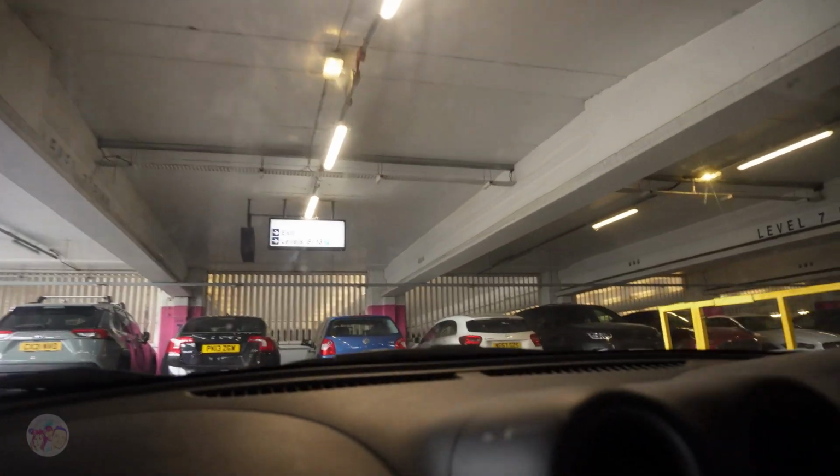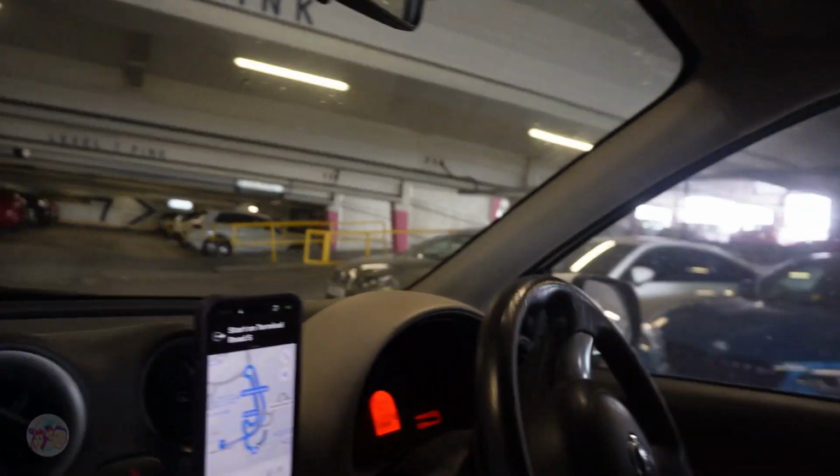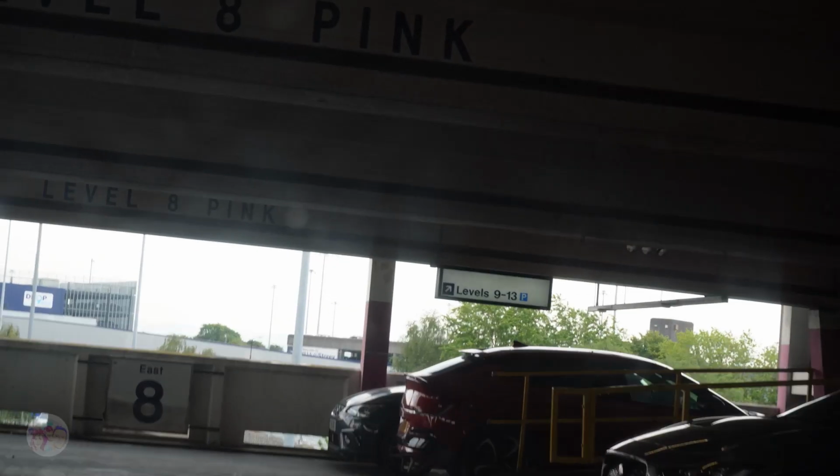We're pretty much up. This is now level 8. So there's probably 6 parking levels that we've passed and not one space yet. Oh, is he coming out? There's always one that... Damn it. That's the space for the next one. That space? Yeah. Well, that was quicker than we've ever done before.